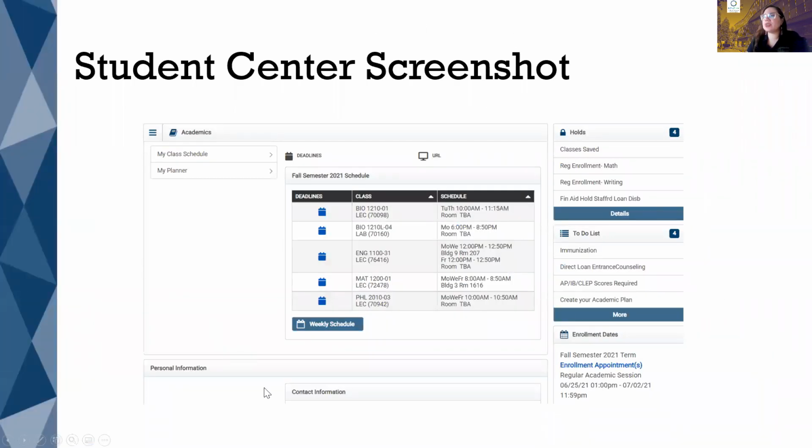All right, a Student Center screenshot. I wanted to show you what a normal Student Center looks like. When you log into Bronco Direct, you'll see on the Student Center your fall 2021 schedule, your holds area, a to-do list area, and enrollment dates. Holds, depending on the type, may prevent you from registering for classes. So it's important that you click each hold and read what it's intended to do, and if you need to do something, take care of that before you register for classes. Your to-do list could include submitting immunization records, creating an academic plan, or completing direct loan entrance counseling for financial aid. You always want to look at the to-do list items as well. It's kind of like your checklist. And then enrollment dates are down below.